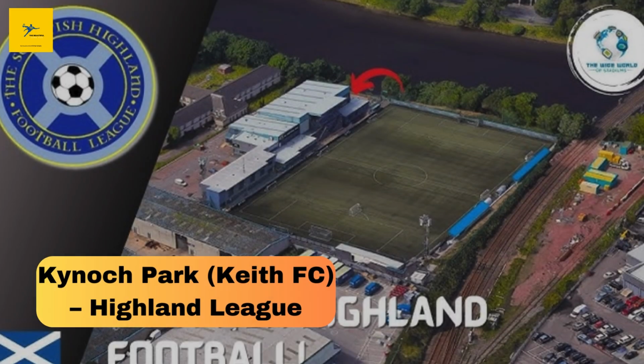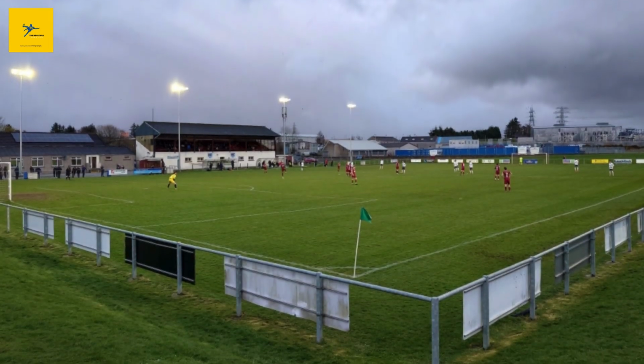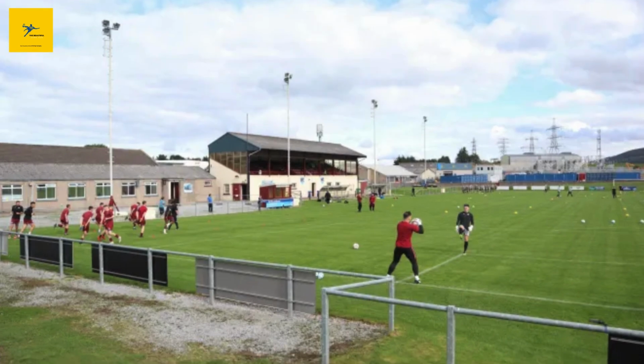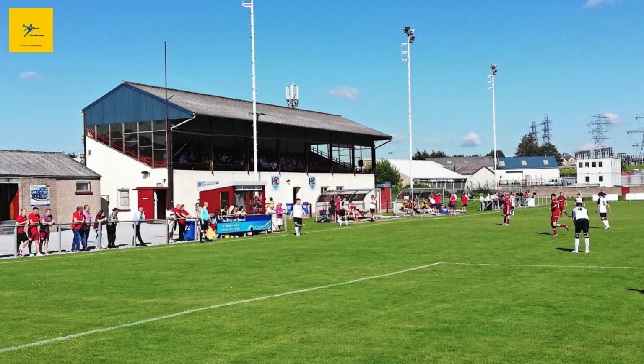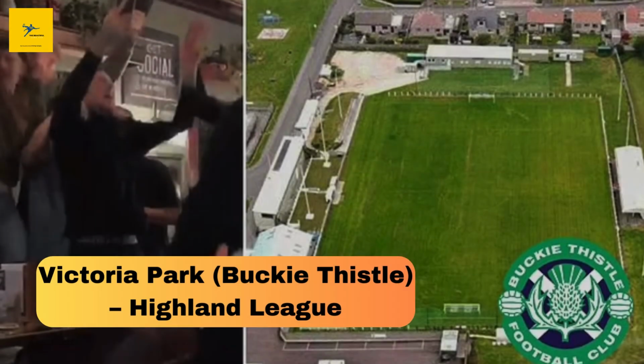20. Kynoch Park. Heath FC's Kynoch Park is a classic. Small but proper old school, this ground has been home to the club for over a century. The iconic main stand gives it a traditional feel, with the rest of the stadium surrounded by grass banks and terracing. Back in the day, Heath was a Highland League powerhouse, and this ground has seen its fair share of title celebrations.